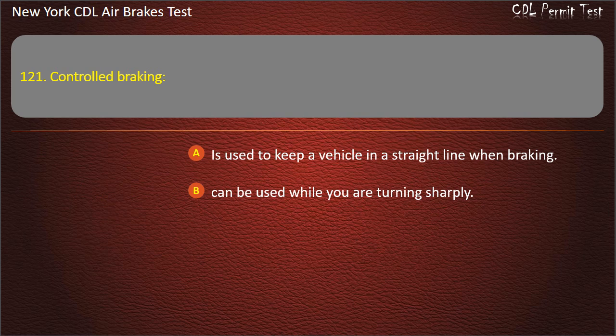Question 121. Controlled braking is used to keep a vehicle in a straight line when braking. Can be used while you are turning sharply. Involves locking the wheels for short periods of time. Answer. Is used to keep a vehicle in a straight line when braking.